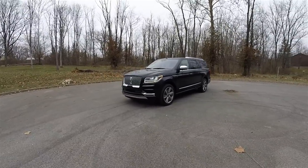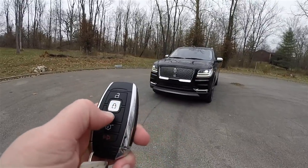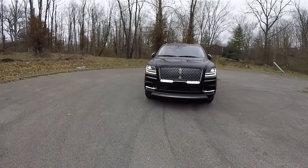And this vehicle is equipped with a remote start. To operate is simple. First, you need to lock the vehicle doors, then double press the remote start button on the key fob.